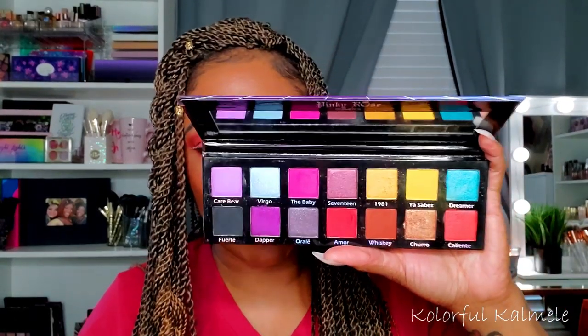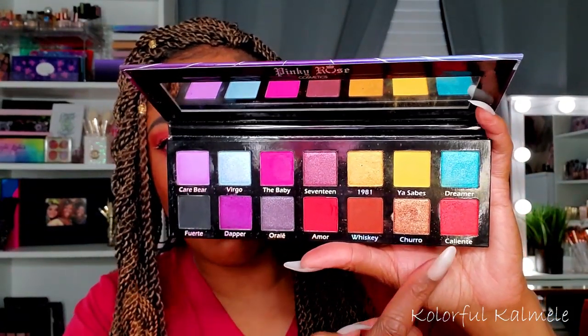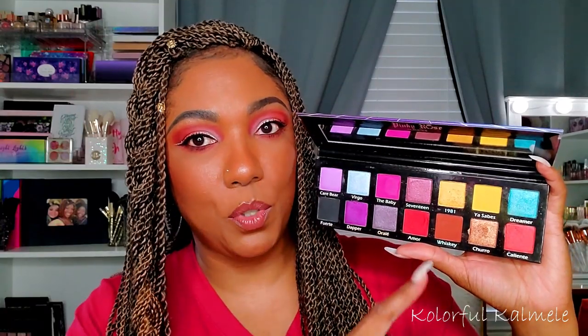So this palette here, lots of bold, beautiful colors. But as you can see, there are some bright red pops of color in here that will give you a seriously bold red eye look. If you do use those, definitely get a bold red eye look, not anything muted or dull. So I just want to show you this one.